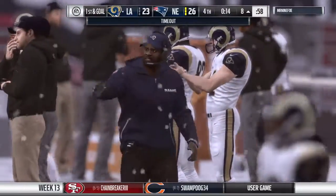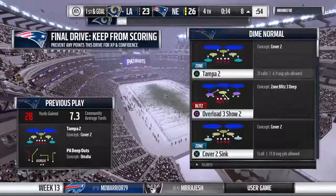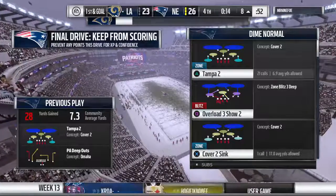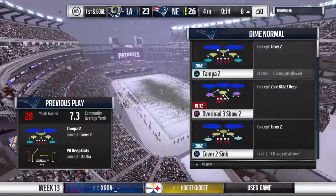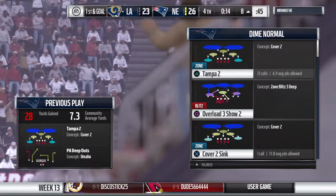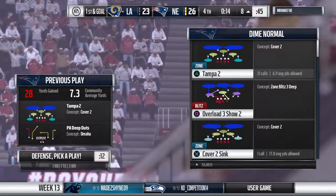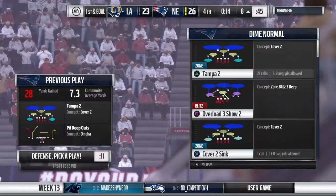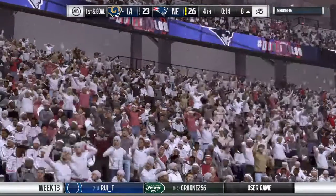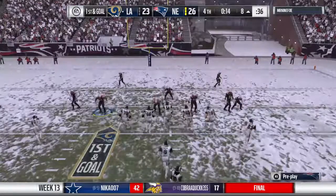Now hold everything here. We're going to get a timeout by the offense. That'll be their 3rd and final stoppage here as we step aside. And now inside the red zone, the offense will operate.